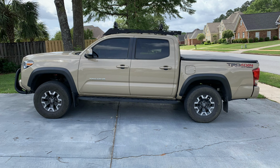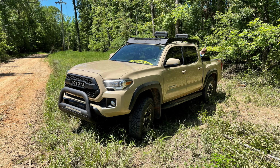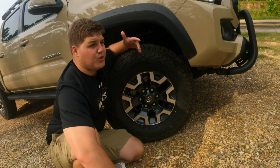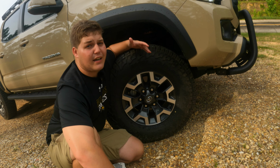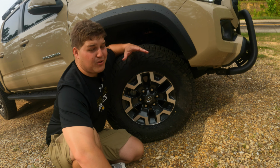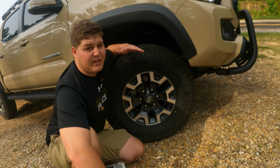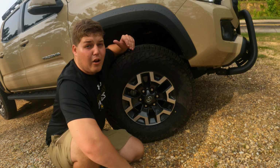This is the Wild Peak, and it has a 3 snowflake rating. That doesn't mean much to me here in the South, but it does have good wet performance, and that is significant. I live in one of the top 5 rainiest cities in the US, so having good stopping distance in the rain is important. I also wanted something that was going to be fairly quiet on the road, which these definitely are, and I have used it off-road, especially getting firewood and stuff like that for the upcoming hunting season. Never had an issue with these tires, always had great traction, and that's something I can't say for the stock tires. I also went up in tire size.